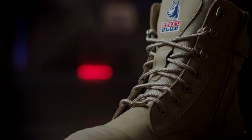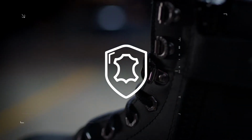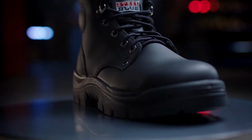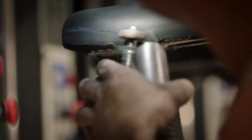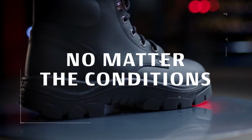Whether it's the velvet-like finish of nubuck or waxy, all-purpose, full-grain leather, each style of boot is the right boot for the right job. Breathable, water-resistant, tough. Leather that can take you comfortably through the day from the construction site to the factory floor. Capable of standing up to whatever the job throws at you, no matter the conditions.